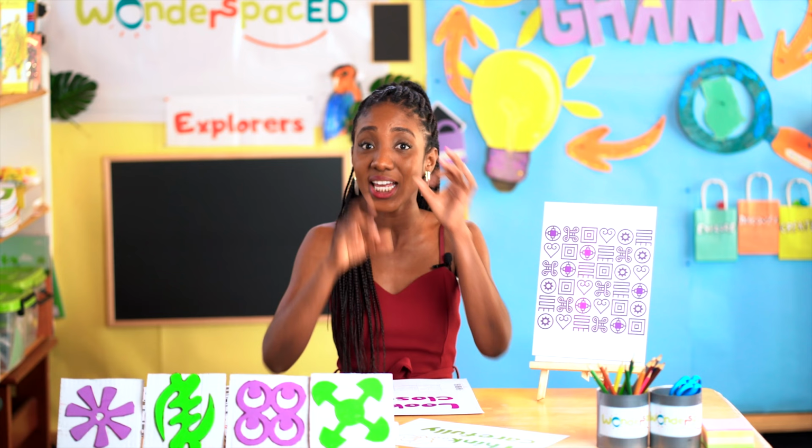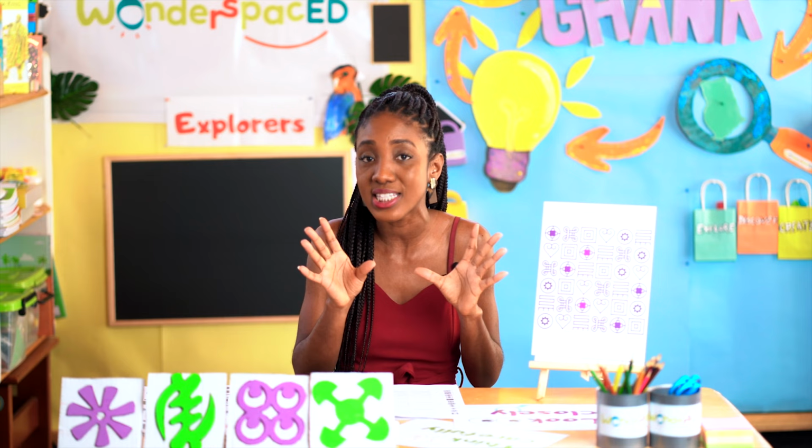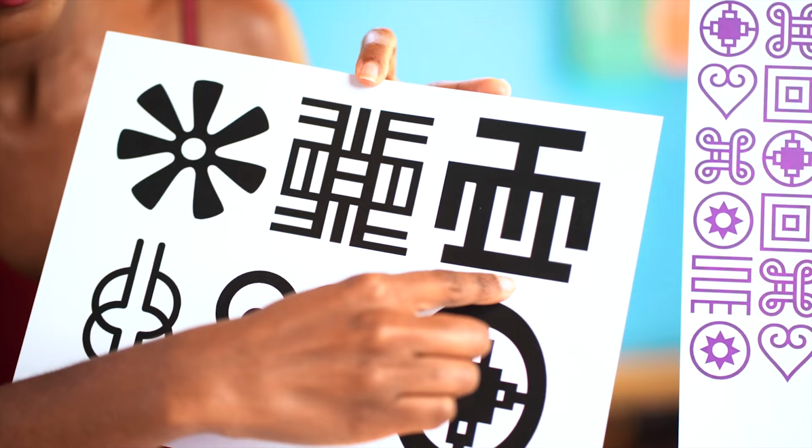We found two. Okay, I found one that might link to the idea of looking closely. Are we looking closely? Okay. And it's called Shemudria, which literally means measuring stick. And it talks about examining things closely and making sure that things are of great quality. You can think of something like perfection. So that's that symbol over here.